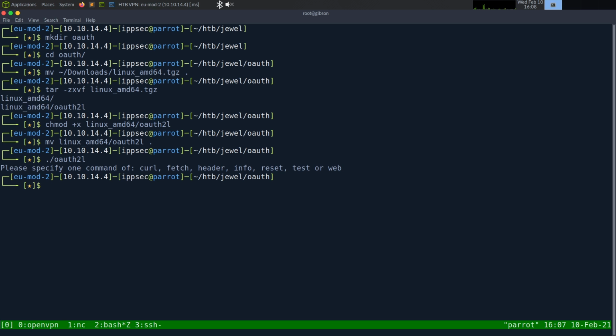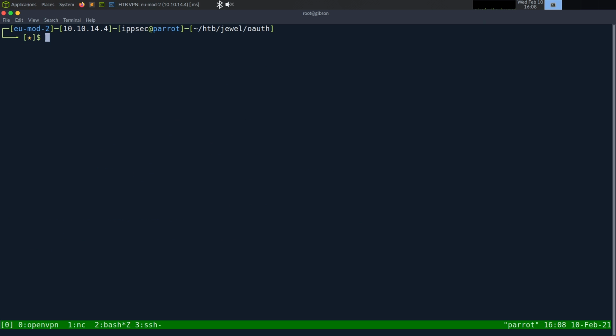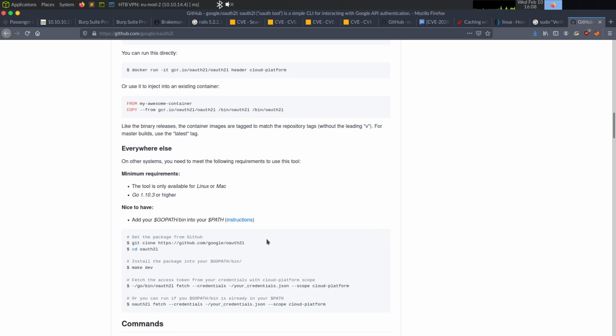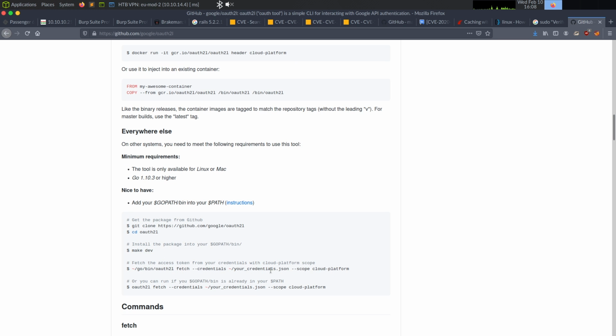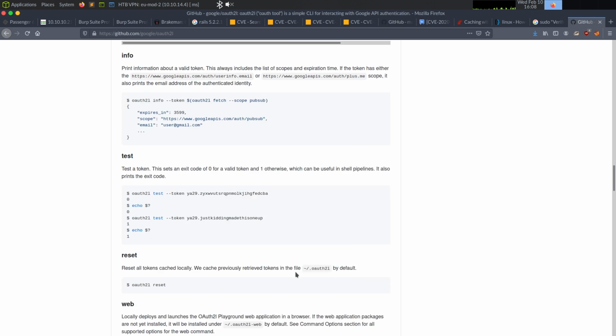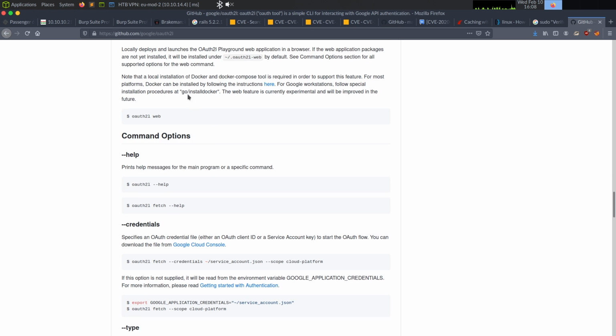Curl fetch header. What is this? Fetch. So you could not get default credentials. That doesn't look like what we want. Does this give examples how to use it? Git clone, fetch credentials. Cloud platform. Let's see. Test token. I don't think this is it.